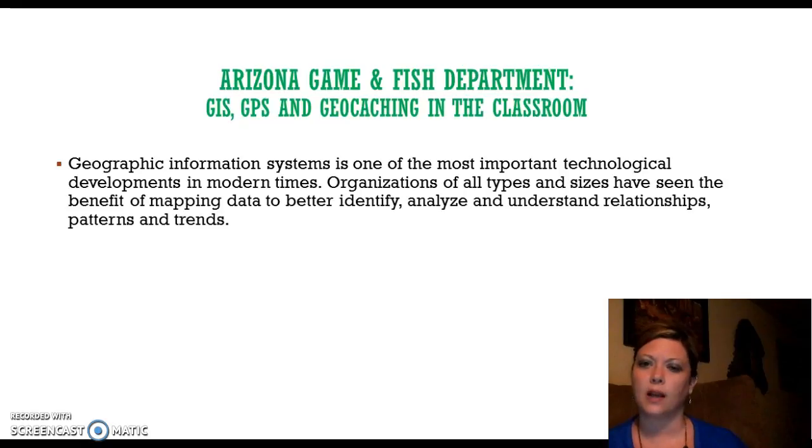One of the most important statements on this page was that geographic information systems is one of the most important technological developments in modern times. Organizations of all types and sizes have seen the benefit of mapping data to better identify, analyze, and understand relationships, patterns, and trends. Biologists and scientists use geographic information systems all the time for tracking animals, for tracking maybe disease. So I can see where it's very beneficial to them to use GIS.